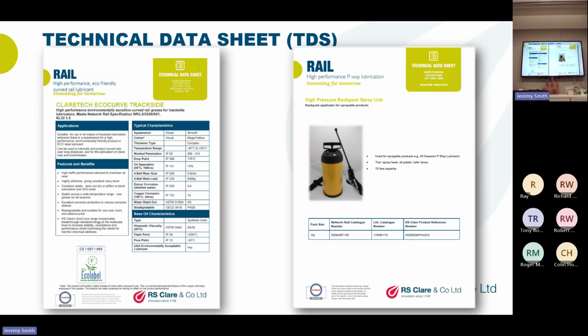And that's what we're going to talk about tonight then, the different data sheets. So this is the technical data sheets from our company. We've got two different ones, two different products. And that's just to show you that you can have anything on a data sheet. We don't have to put anything specific. It's related to the product that we have on there.